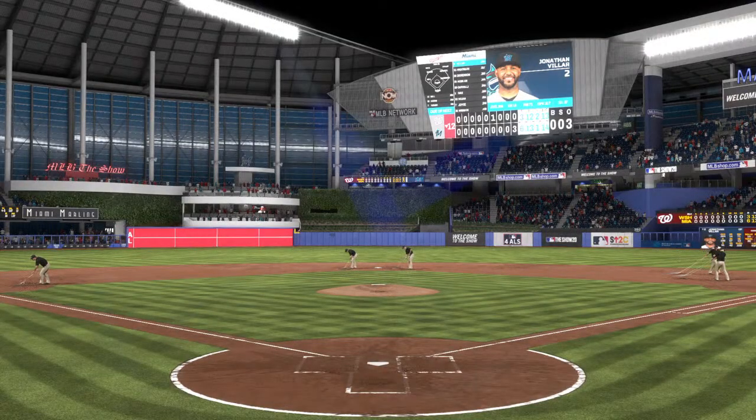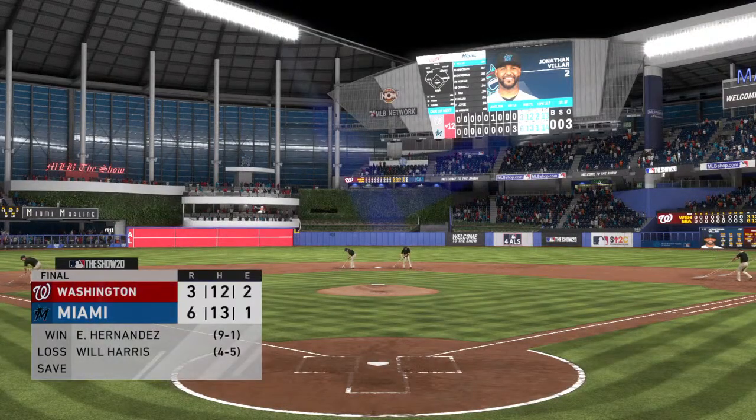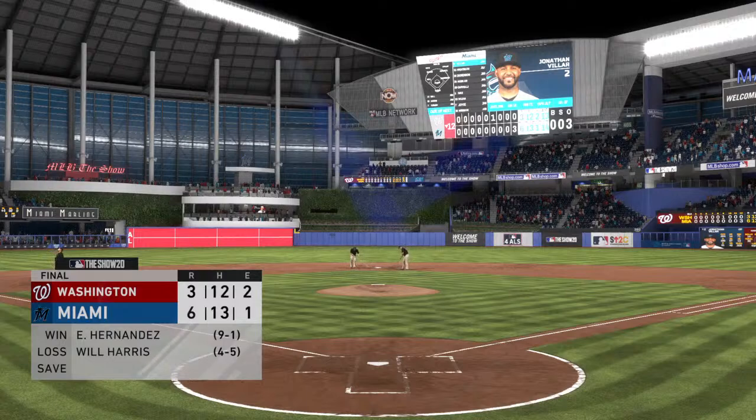And tonight's game comes to an end, 6-3 the final. Miami posted a 3-run first to propel them to the win. Eliezer Hernandez wins out of the bullpen, his 9th victory of the year.